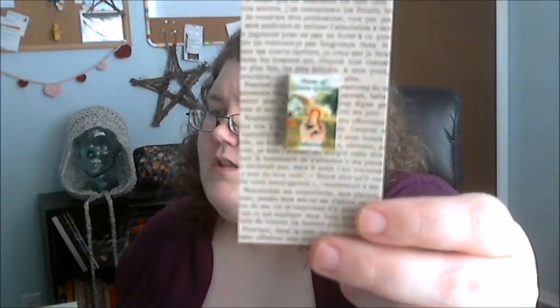And the writing on this card is like French or something, so not like French, it is French. Yeah. So it's really cute and I'm really excited. I love Anne of Green Gables.